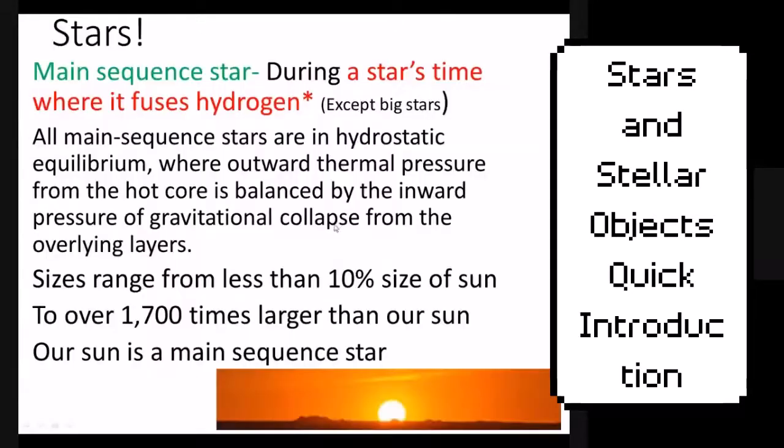Let's talk about stars. So those two things we just talked about, those were stellar objects. Now we're talking about actual stars. So a star can be considered on its main sequence if it is fusing hydrogen. So we call the main sequence basically the lifetime of a star, like its life. If it's not on the main sequence, it's almost pretty much dying.